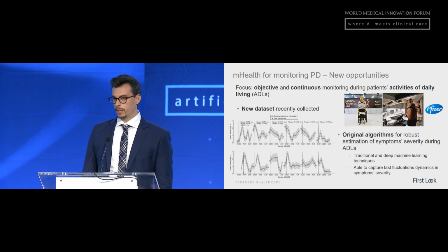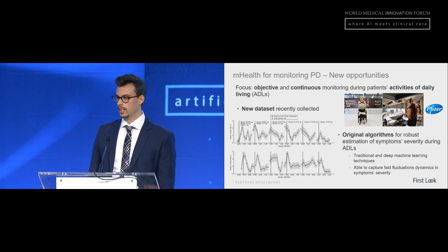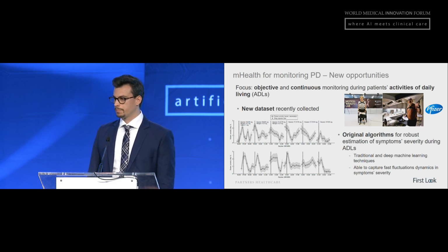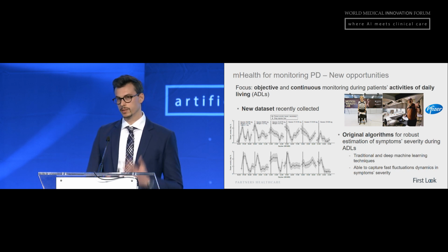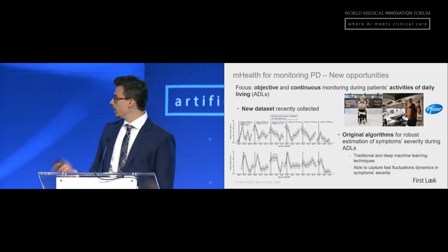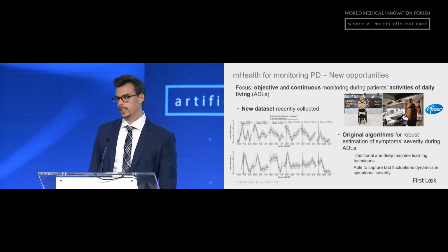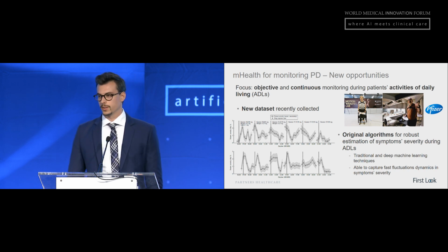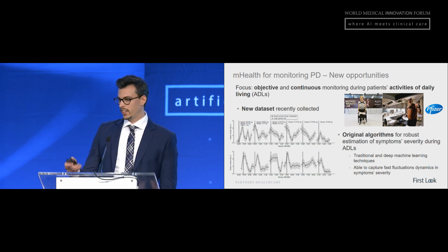So we were able to use this data to develop original algorithms for the estimation of the symptom severity during activities of daily living. We use both traditional and deep learning techniques, and we are able to achieve a very good time resolution. For example, in the picture you can see tremor severity estimates across 2 full days. And you can see the vertical black lines are the medication intakes. So you can observe that the variation in the severity is very different from one medication cycle to the next and from one day to the next.